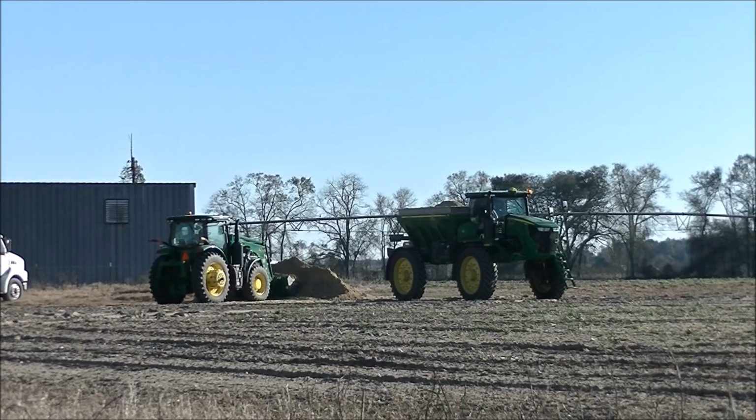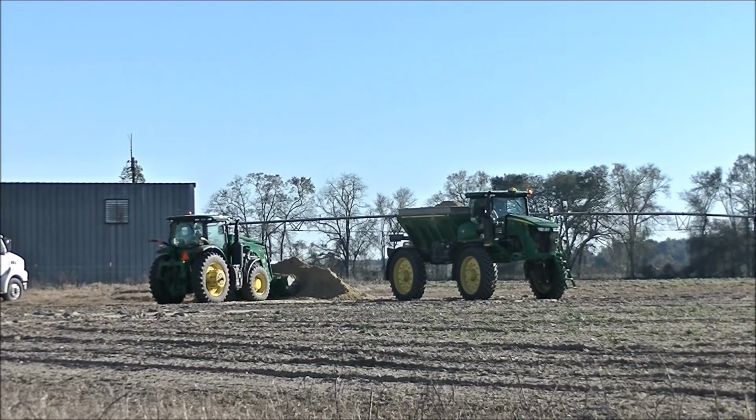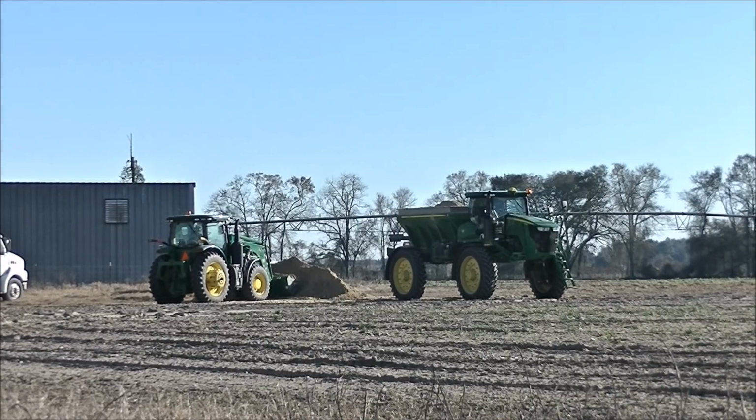I'm trying not to pan around too much. I've got one spot right here in front of my truck that's out of the wind. If I turn the camera, the microphone gets a little more exposed to the wind.